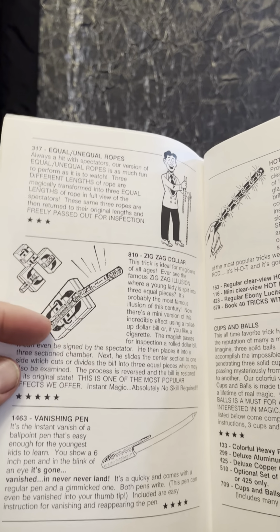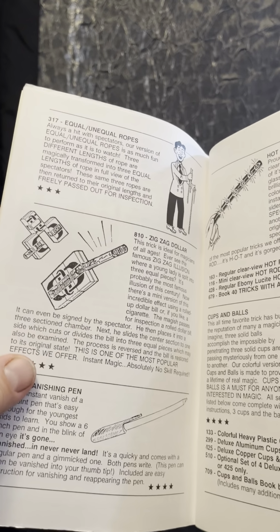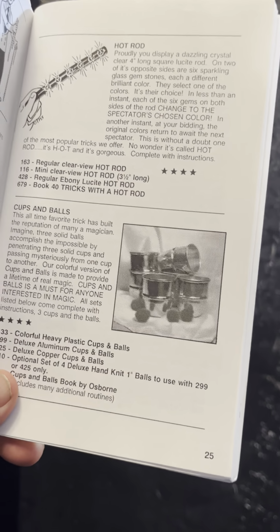Another one I started off with, and I still use it. Zigzag dollar. That was always a cute one. I'd use it with a crayon, a dollar, or a cigarette. It was always a good one. The hot rod. That's a fun one.